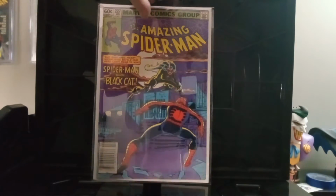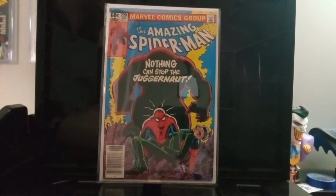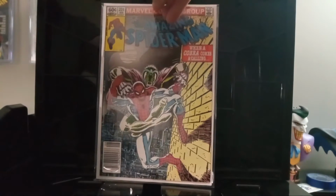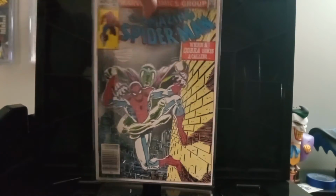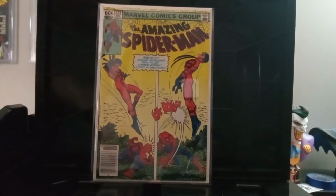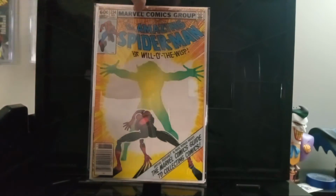So here we have 227, 228, 229, and a lot of this must have been that era where newsstand was very prevalent, because almost every one I have, 230, in this era right here is newsstand. So like I said, this must have been when it was easier to get them than not. 231, 232, awesome hide cover right here. 233, little tarantula action. Oh, easy Ghost Rider, there we go. 234, Will-O-the-Wisp.